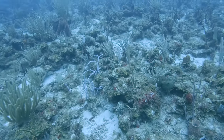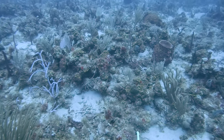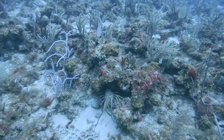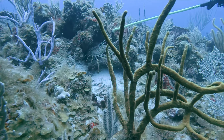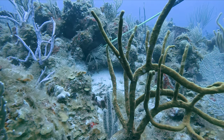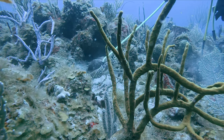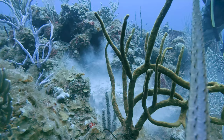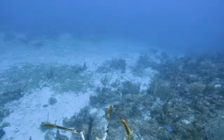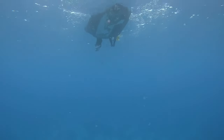There, I finally spot some antennas peeking out from a rock hole in the coral reef. It's a nice, hefty spiny lobster. I'll take the easier route today and grab this one with the lobster snare. One lobster in the bag, and now it's time to meet back with the guys already up on the boat.